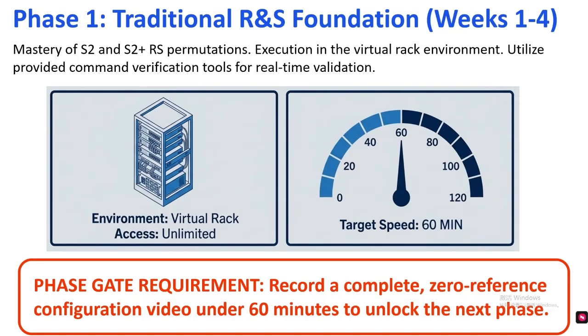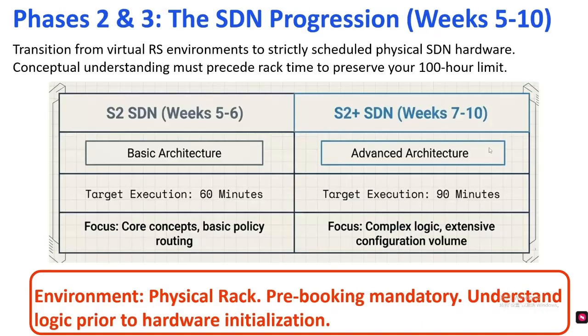Moving from phase 1 to phase 2 is like moving from a flight simulator to a real cockpit. We transition from virtual environments to strictly scheduled physical SDN hardware. Notice the targets here: 60 minutes for S2 SDN and 90 minutes for the complex S2 Plus SDN.